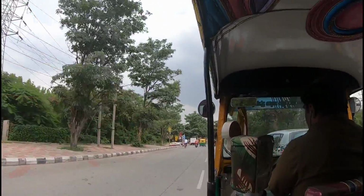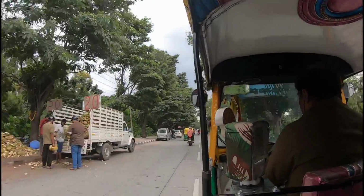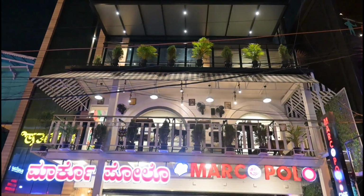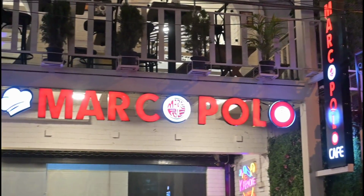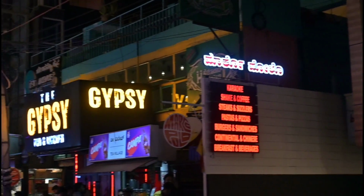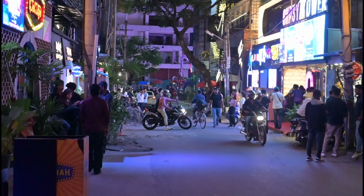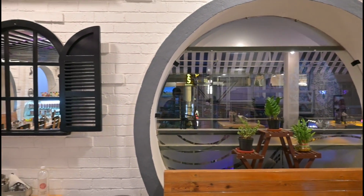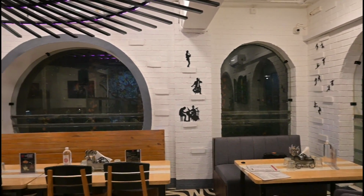After this, we took some rest in our hotel room in the afternoon and headed out in the evening for dinner. So we came to the same area, Jyoti Nivas Road, and we headed to a place called Marco Polo Cafe. And now you can see how this place gets lit up late evening. The pubs and cafes become livelier. So the ambience of Marco Polo Cafe was superb, and you can enjoy amazing live music here.